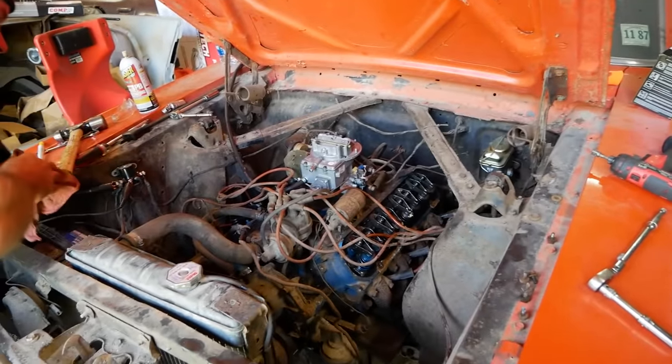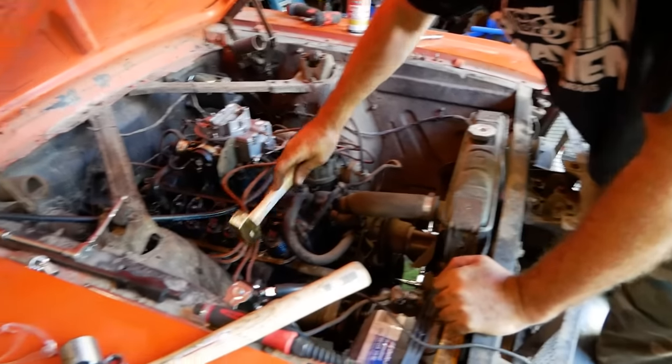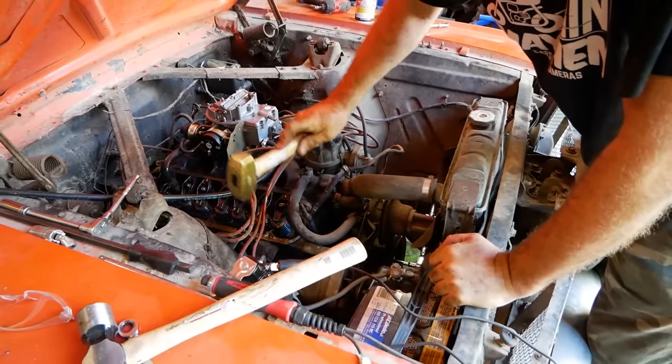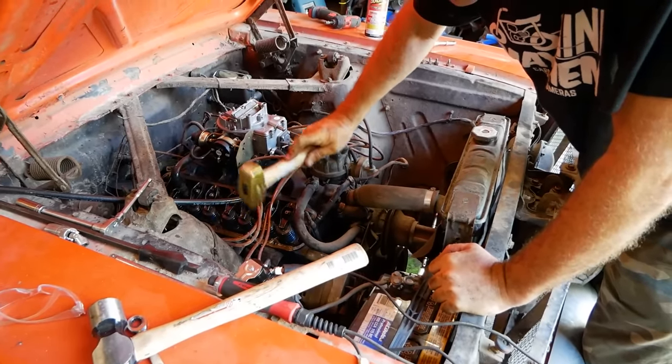Oh, yeah. I'm going to spin this thing over with all the plugs out. Yeah, make sure plugs are out. And look at the whole drive train and make sure everything's functioning. Hell yeah. Here we go.